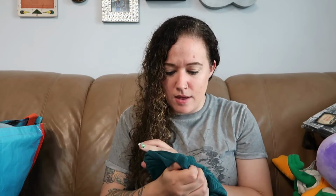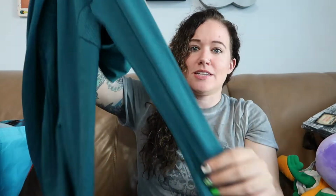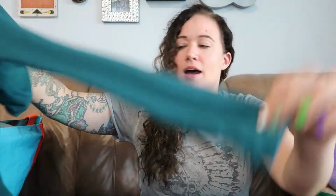Next we have another Athleta piece. This one's a size medium. Probably should have left this behind, but it's in really great condition. This one is a hoodie. It has a hood, and it's this beautiful tealy turquoise color with the thumb holes. I love thumb holes myself.